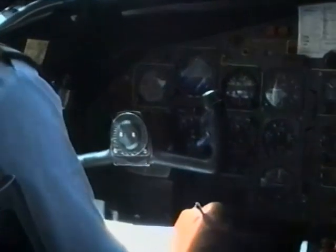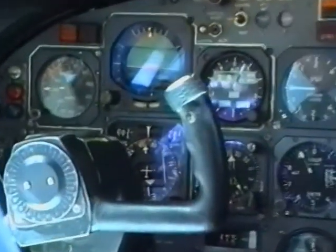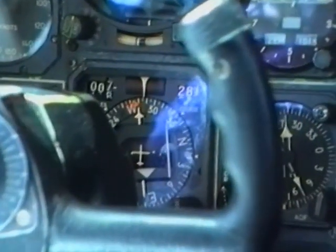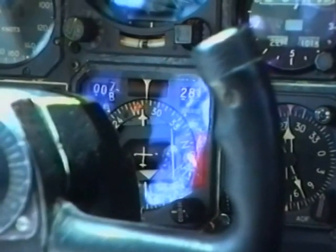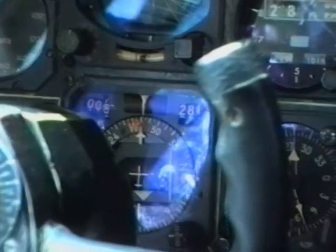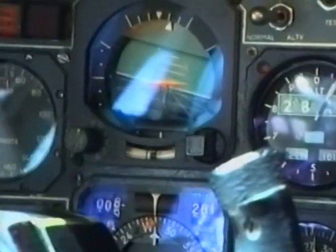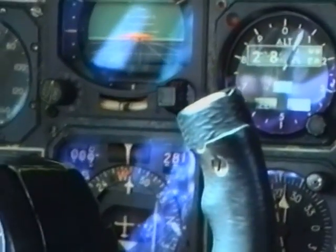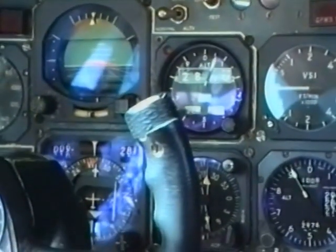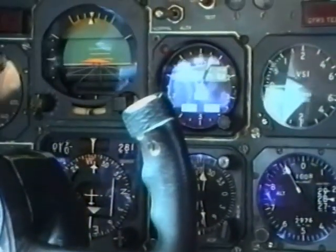Heading 275, when ready, descend flight level 240. Roger, heading 275 and 240 when ready. Just call the company, George, for listening. Okay, listening out, yep.